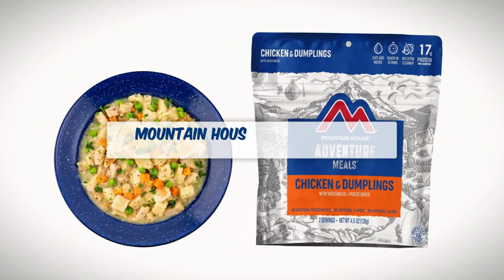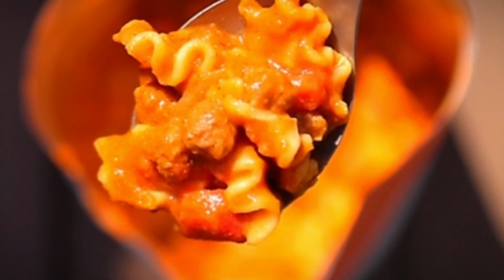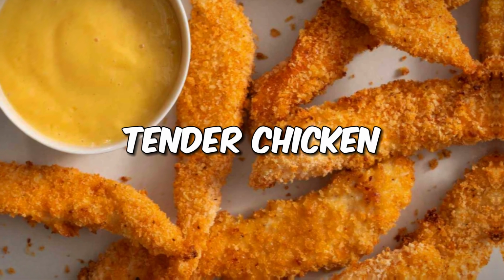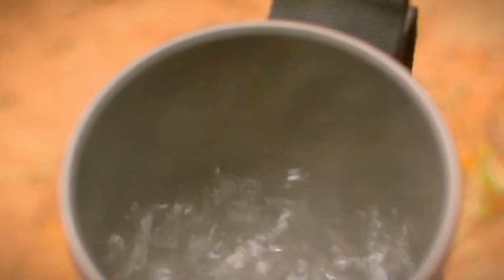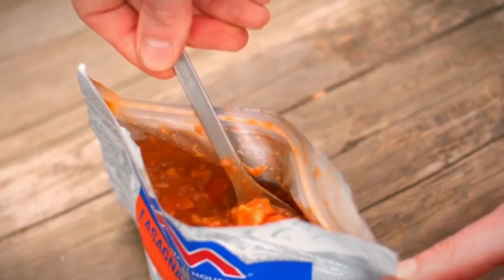We kick things off with Mountain House chicken and dumplings. This iconic freeze-dried meal is stepping onto our list at number 7, and it's easy to see why it's a favorite. Tender chicken, fluffy dumplings, and veggies in a savory, creamy gravy. It's the type of comforting, home-cooked flavor that can be a real pick-me-up in tough situations. The freeze-drying process preserves that freshness.